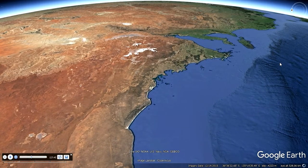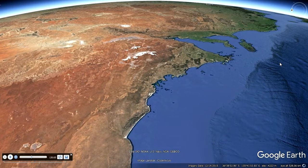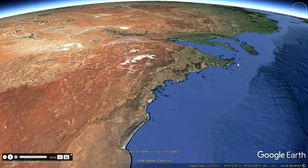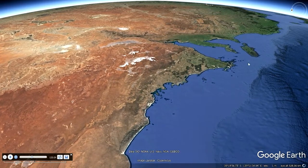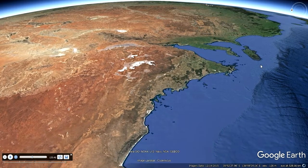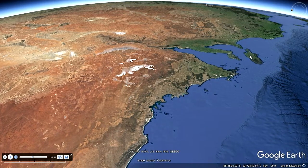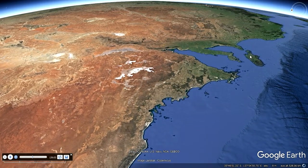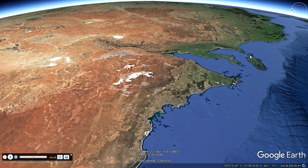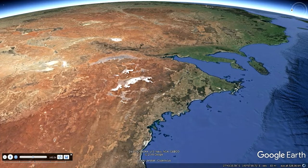I don't know what all the bloody places are called down there. Port Hedland, is that what that's called? This area here, I know that's Kangaroo Island. That's actually an interesting place, that island. I'd like to possibly get a house there. All that just unexplored stuff.